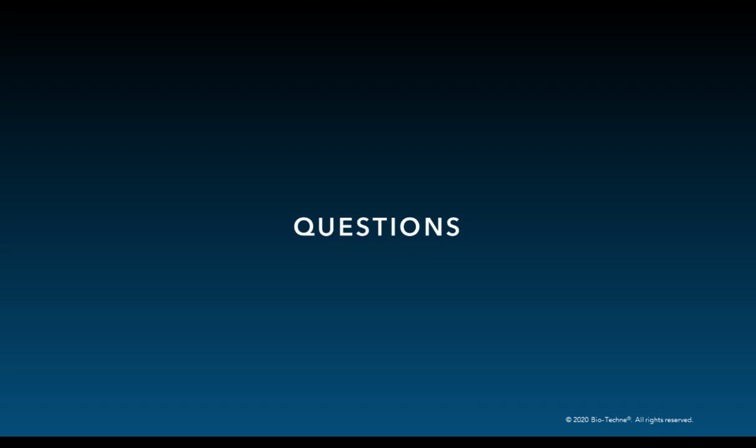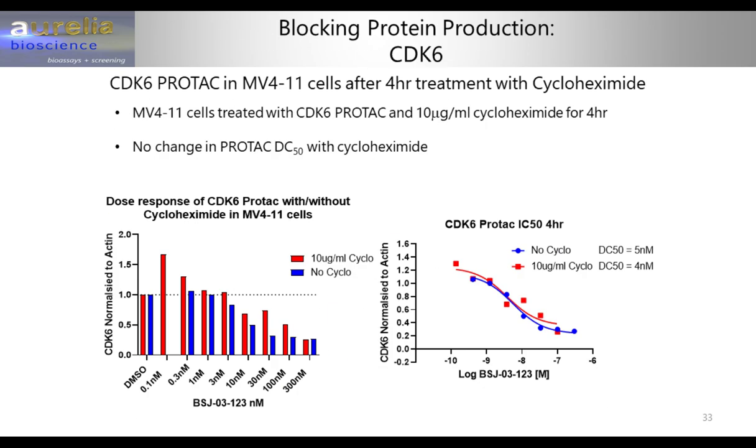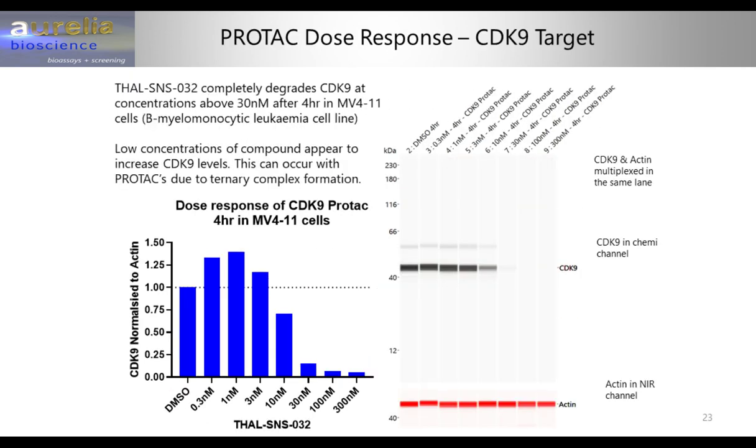So we'll start with that. This is perhaps one for Gary. On slide 23, there was an increase shown in the CDK9 levels after treatment with the lower concentrations of the PROTAC compared to DMSO control. And I think there was a comment that the effect was due to ternary complex formation. It was just an interesting effect. It'd be good to get your comments on whether that's a real effect, and whether you have any comments on what that might be due to.